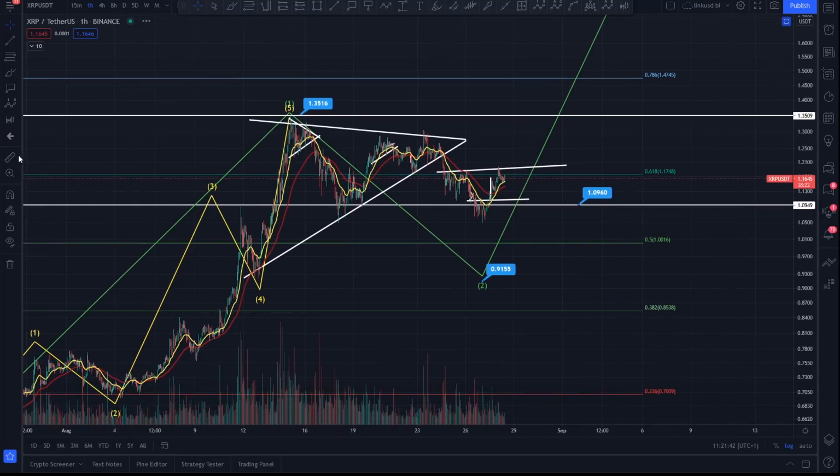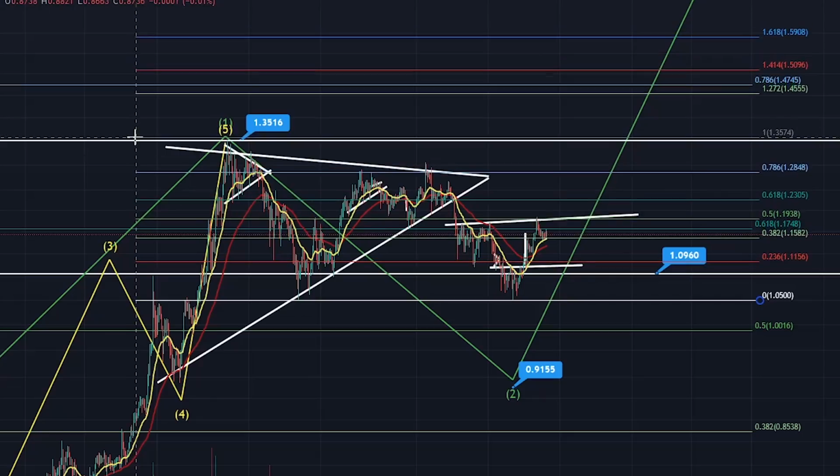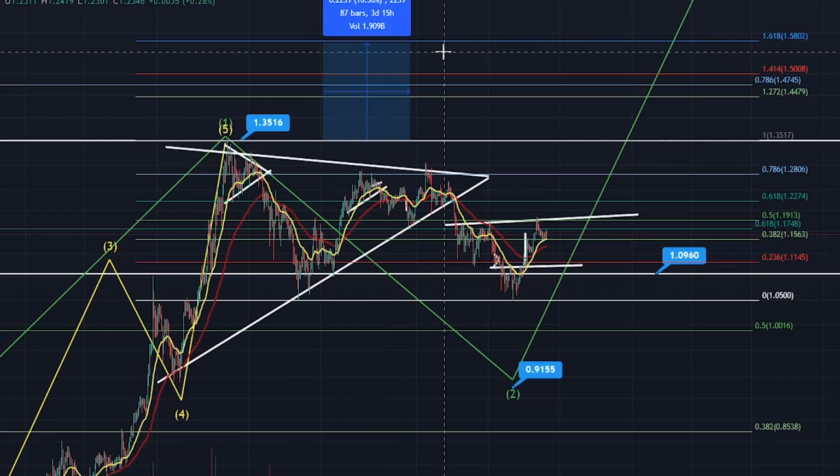Let's take a look at this quickly for you on XRP. So this is your low just there, and you're retracing right now to that high at 135. So your next target, if you break 135, you would be looking at a beautiful, beautiful long up of around 16.56%.